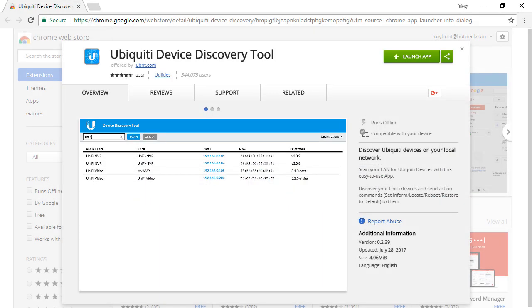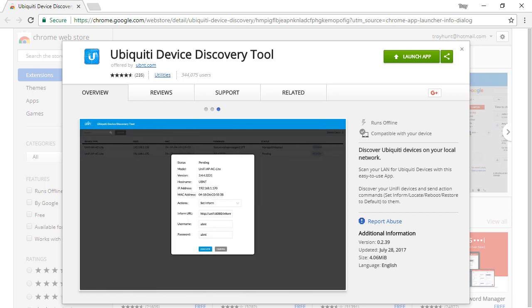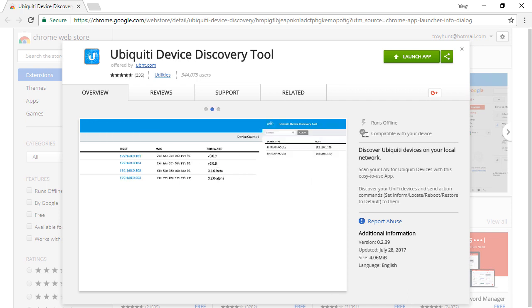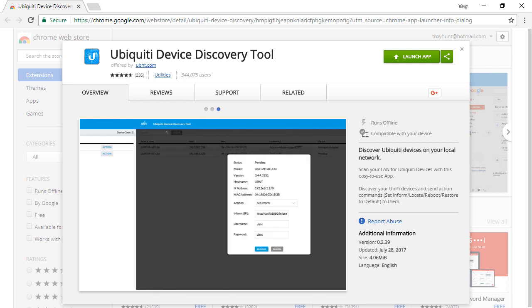In Chrome, I have the free Ubiquiti Device Discovery Tool extension already installed. I've done a few Ubiquiti installs before. Now this tool is essential because it is going to do exactly what it sounds like it does. It's going to help me discover the controller on the network and make the process of setting everything up really simple. So this is already installed on my machine, which is connected into the switch.